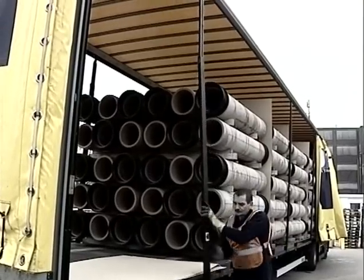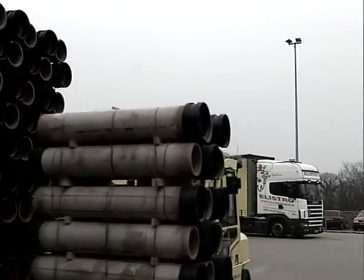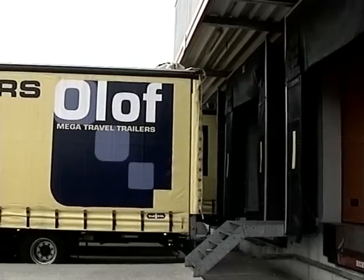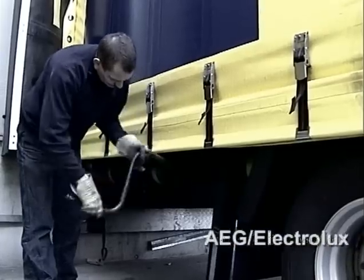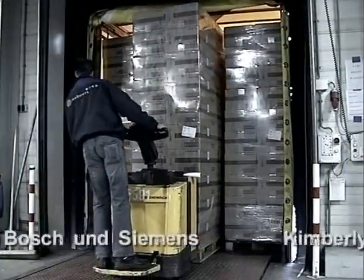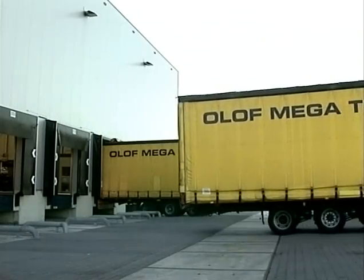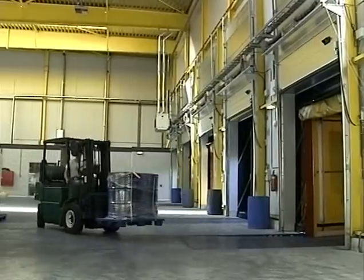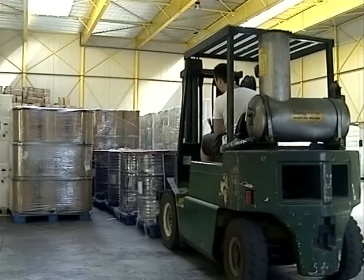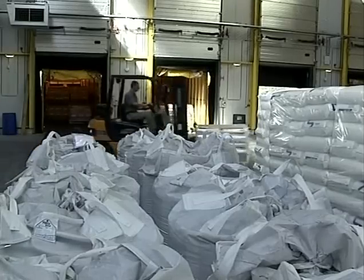The Olof trailers are able to convey a wide variety of loads safely and free of damage, both by road and by ferry. Olof MTT works for many leading shippers throughout Europe, including AEG Electrolux, SCA Hygiene Products, BSH Bosch und Siemens, and Kimberly-Clark. Storage and transfer services are also offered, in order to ensure that the actual transport takes place as efficiently as possible. That's why Olof can also handle just-in-time delivery without any problem.